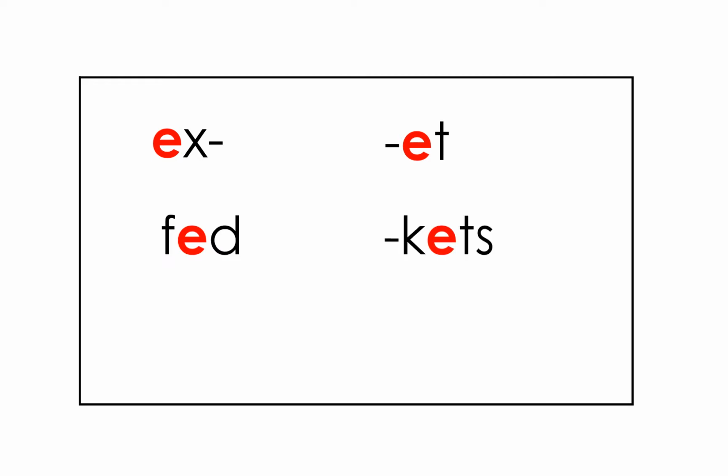Closed E says e in X. Et. Fed. Cats. Kept. Went.